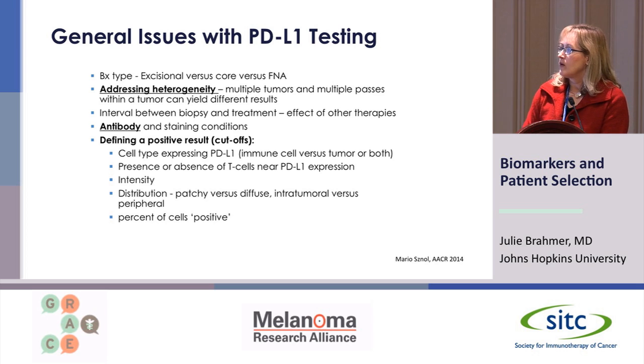Again, knowing which antibody is used is helpful right now. And knowing what the cutoff is is very important. And none of that truly, I don't think, has been worked out except for Pembrolizumab for lung cancer.